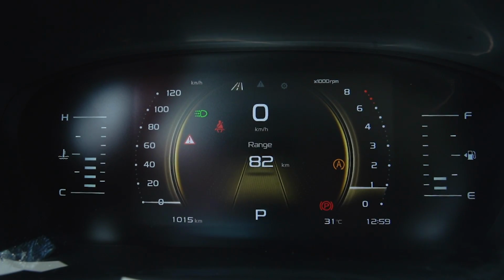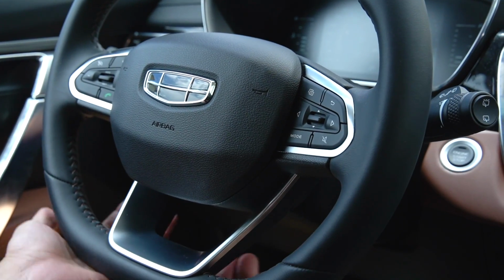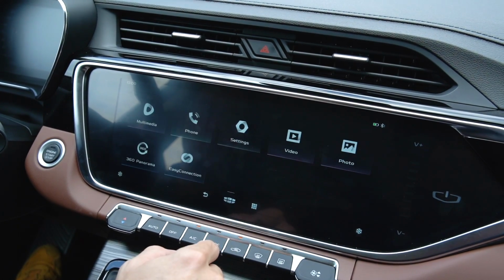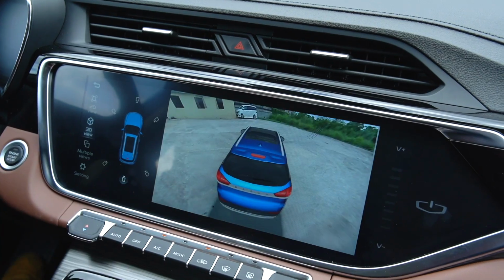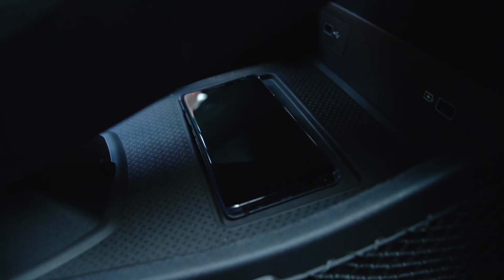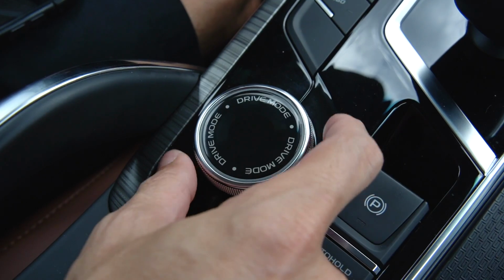Full digital gauges and an onboard computer, audio and cruise controls on the flat bottom steering wheel, color-changing ambient lighting, a 12.3-inch touchscreen infotainment system big enough to fit a tomahawk steak. Have you seen the size of this thing? Refined buttons underneath, wireless phone charging, a digital shifter, driver aids, drive mode selector.